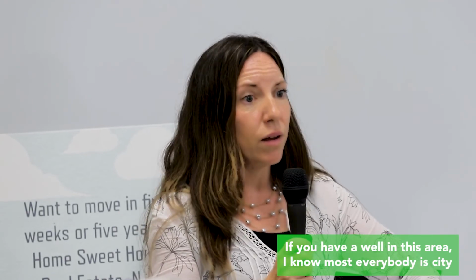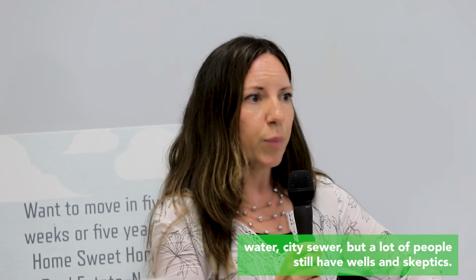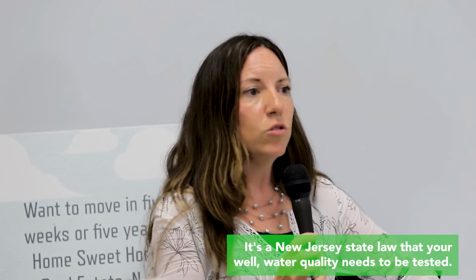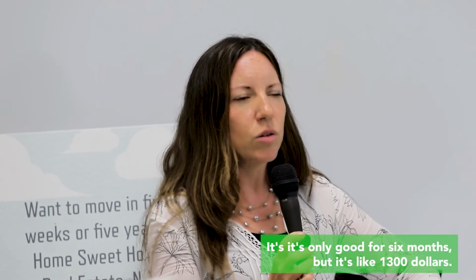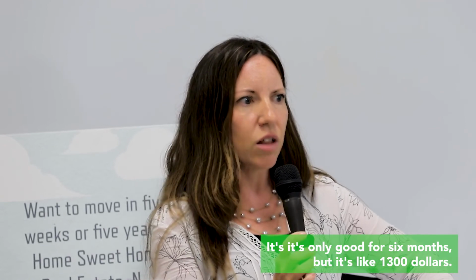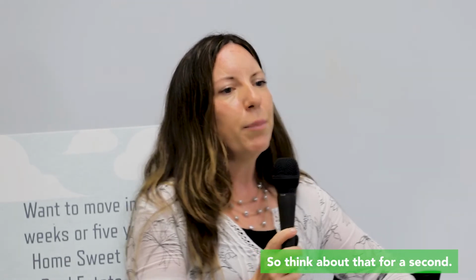If you have a well, in this area, I know most everybody is city water, city sewer, but a lot of people still have wells and septics. It's a New Jersey state law that your well water quality needs to be tested. It's a very expensive test. It's only good for 6 months, but it's like $1,300, and they're looking for 9 pages of contaminants. So think about that for a second.